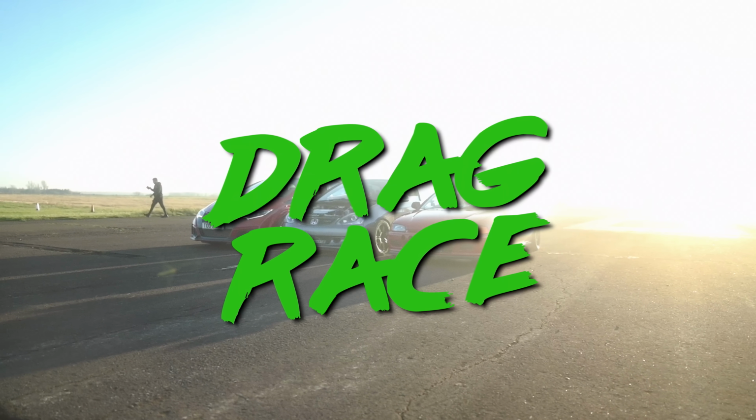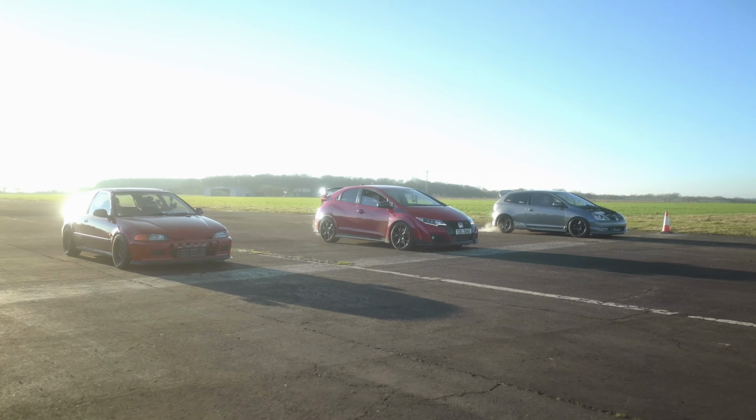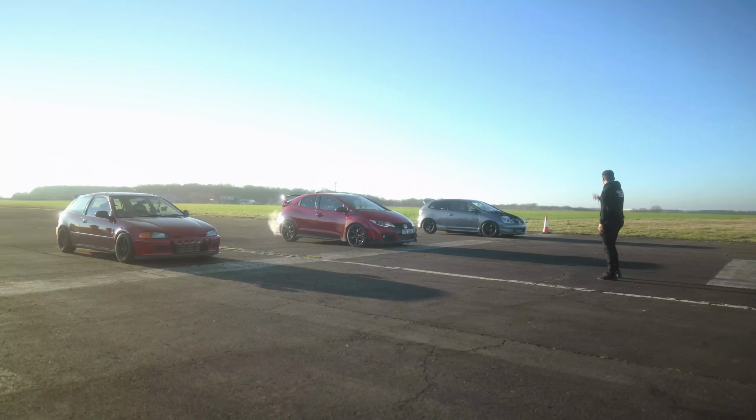Next up, it's the drag race, and regardless of times ran so far, this is where a pressured environment can really get to a driver. Let's see who can get them shifts on point. Let's get it.